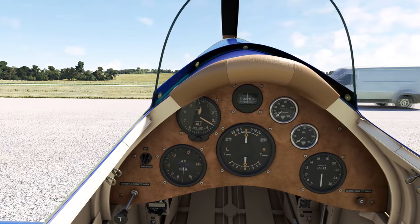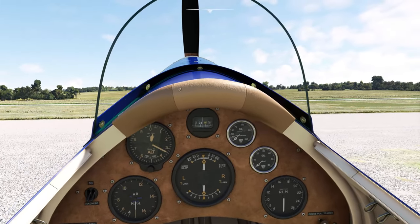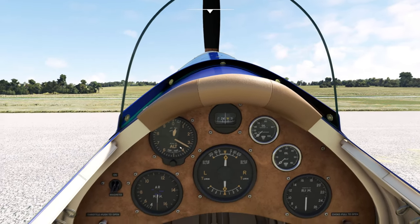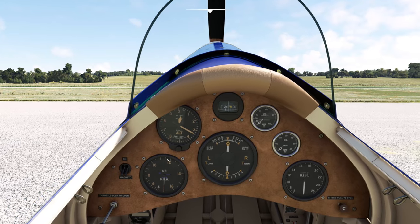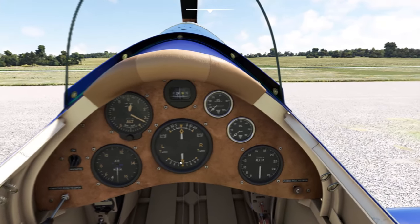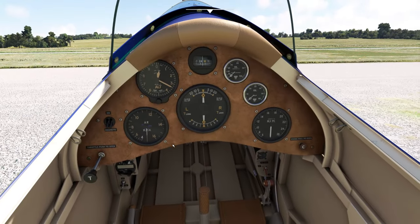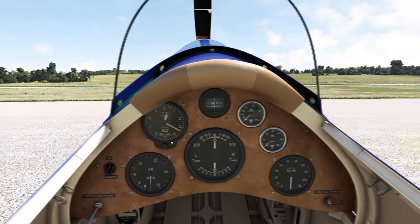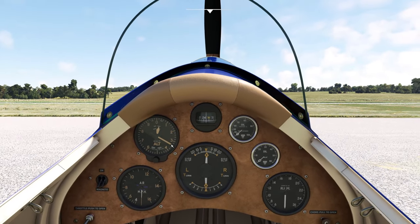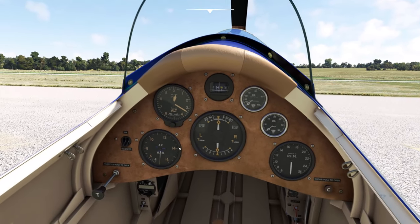Now, as you can see, the six on this is just incredible. You've got two for oil, your pressure and temp, you've got your compass, your altimeter, your slip and turn, your speedometer, and your RPM. But you do not have any kind of VSI. You do not have any kind of reference to the water, and I do think, hang on, can I do this again? Let me see.